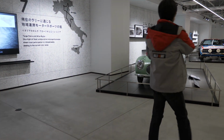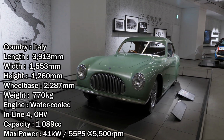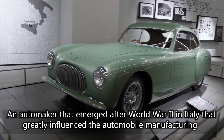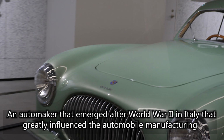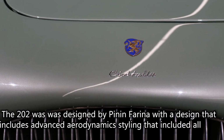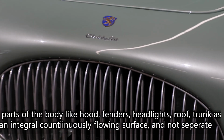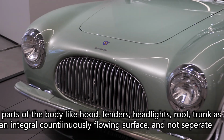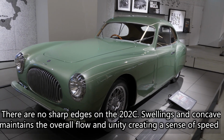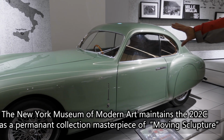Next, we come to a very interesting and not so well-known maker called, I have to pronounce the name, Cisitalia 202, handmade, nice, beautiful curves, 1947. OHC overhead engine, 1 liter, 55 horsepower. The engine was not what mattered with this car. It was just its beauty. So this is an Italian car, not French, sorry. It's obviously an Italian name. But just check out that form.